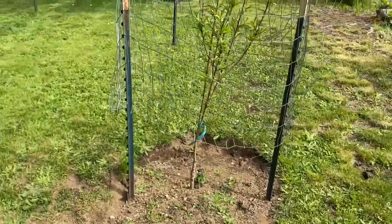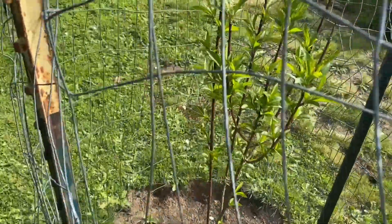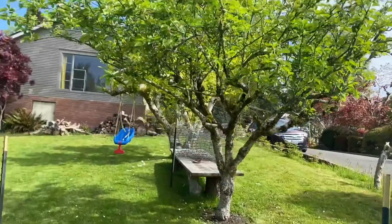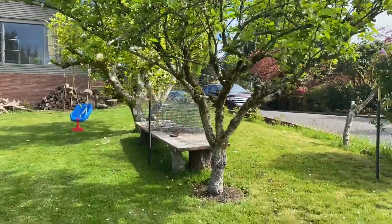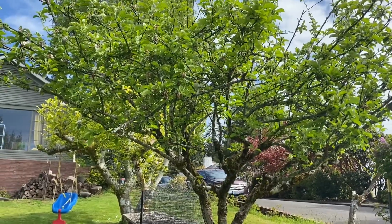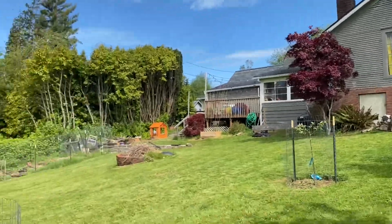Okay, well, this is our frost peach. That was a bare root tree. Seems to be doing pretty well. It's our apple tree. I'm a little bit worried about it. We didn't see a ton of bees this year. And a lot of the petals fell off already, so we'll go get a snack.